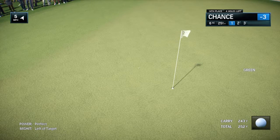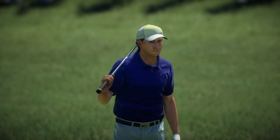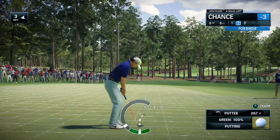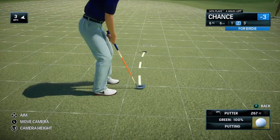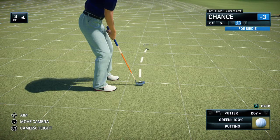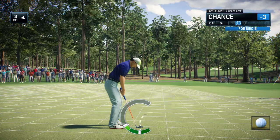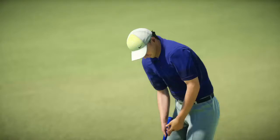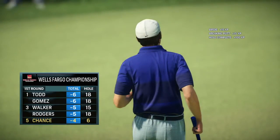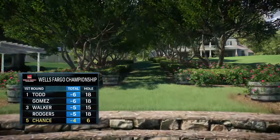That is how it's done right there. What an approach shot. Shouldn't be a problem here. Needs a few more of those. That was a good birdie. Yeah, this time that one gets him in the top 10.